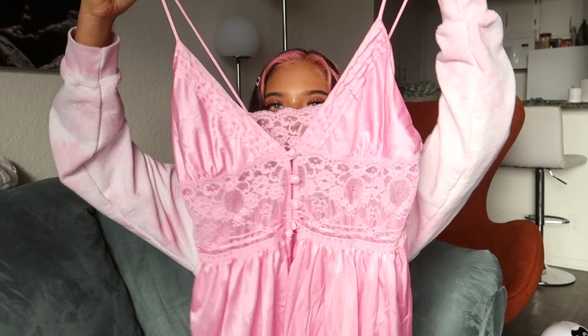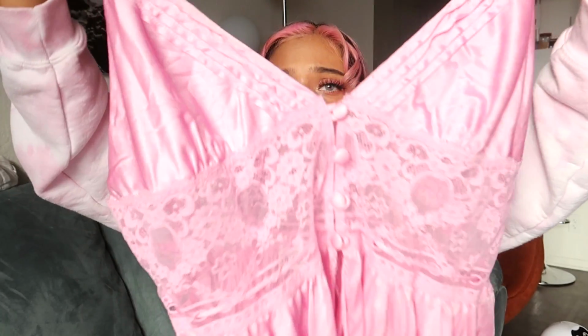I also washed all of the clothes so they smell good. Nice and fresh. And then here is the top. It is so freaking cute. I feel like it goes with my hair so well. I love the shade of pink. Look at the details of it. But the issue here is that it's a large and I am a small. I'm probably gonna have to alter this top.